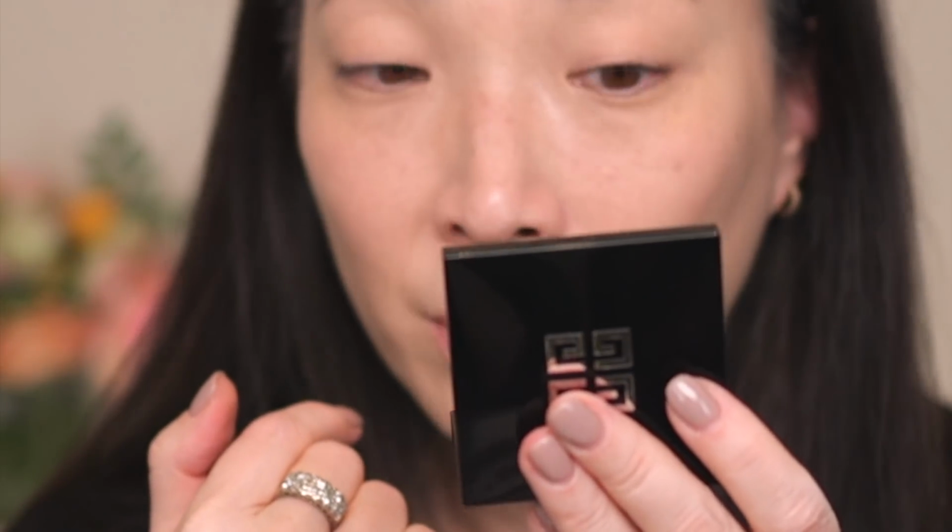So my problem areas, and I think this is probably common for most of us, it's kind of around the tip of my nose. There's a lot going on. The skin's a little bit different. It's a little bit oilier than the rest of my face. We've got crevices, but it looks really, really good around the tip of my nose.